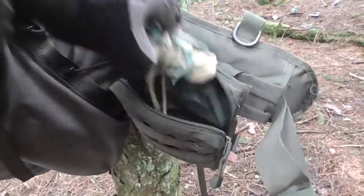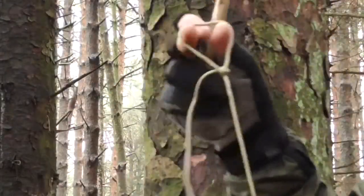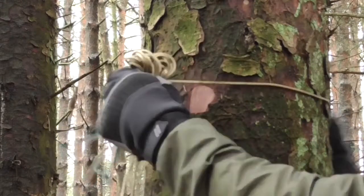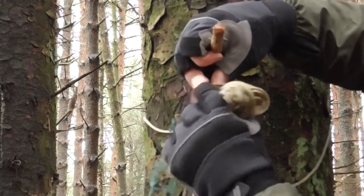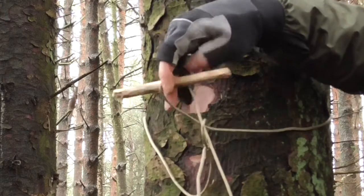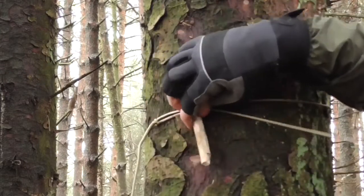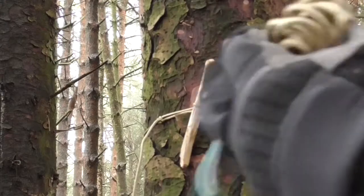The weather's about to change, guys, so I need to put up a ridgeline in a speedy fashion. So what I'm going to do is the bowline knot, which is the very end of the ridgeline. I'm going to wrap that round the tree, bring it round like so, then I'm going to feed the working end through. Give that a bit of a twist, then I can tighten it. And that's one end of the ridgeline secured.